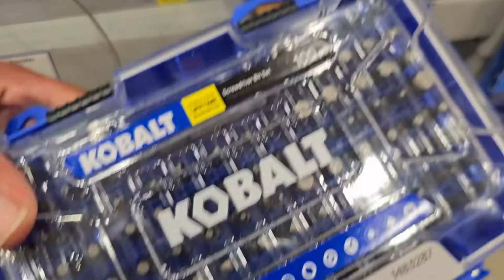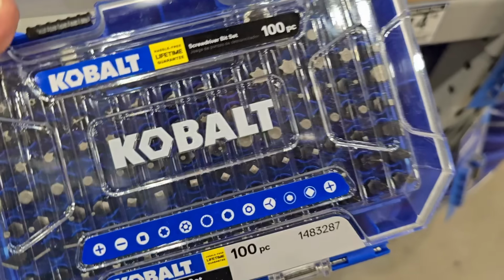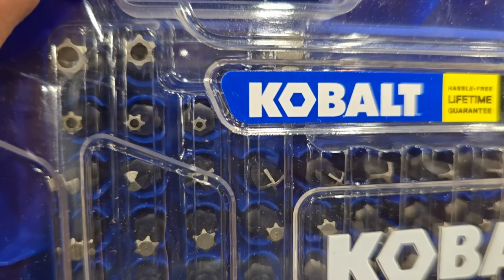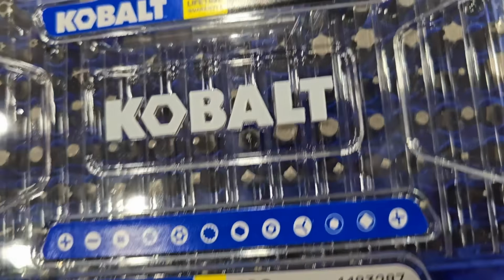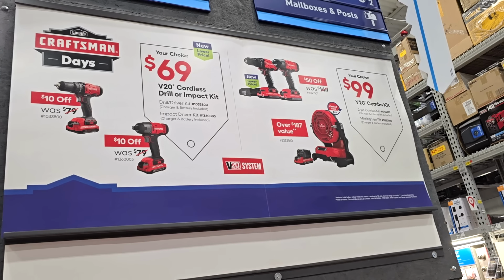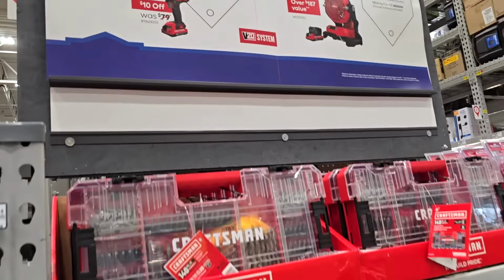Check out this 100-piece kit. This one's been here quite a few years, but I can't stress this enough. It does have those really hard to find security bits with the hole in the middle. Make sure you guys check those out because those are really rare to find. You got the Craftsman days, guys. $69 your choice on the first ones, and then you got $99 on your combo kits or the fan with the battery.